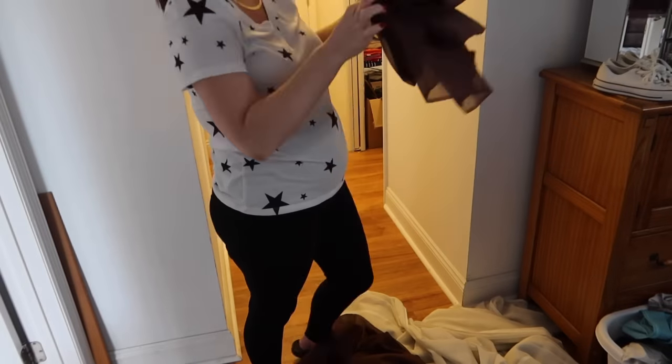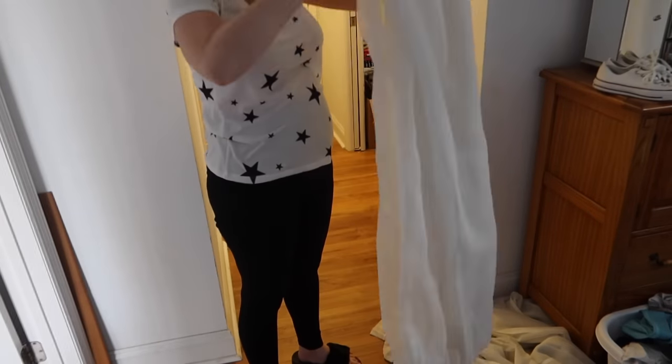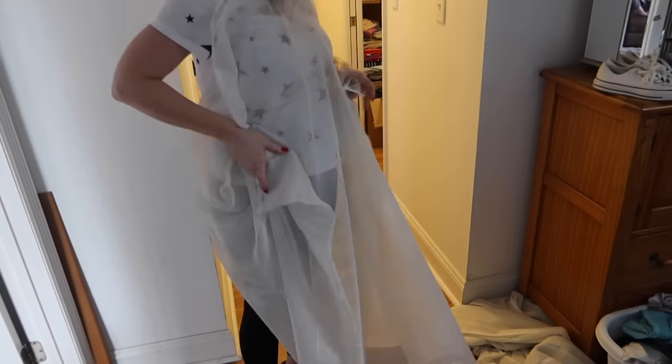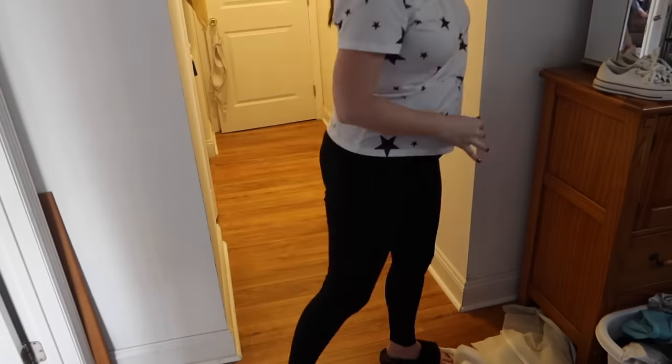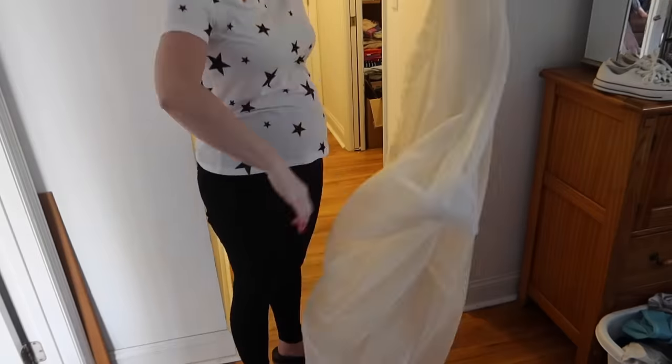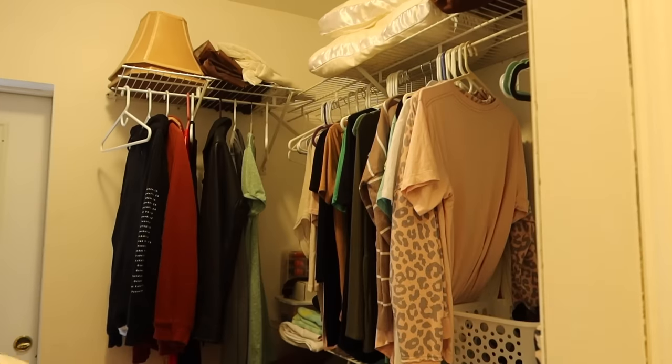So I have been putting all of their items in my closet here, or I put them in a box. That way I'm not discarding anything and trying to be courteous to their items because I wouldn't want to disrespect their stuff. So I'm going to fold all of these things here and then put them on the top shelf in my closet.